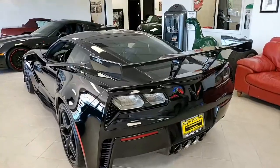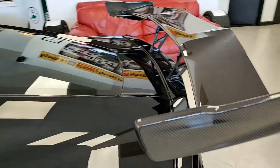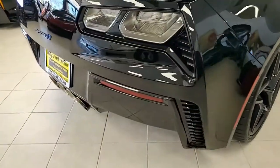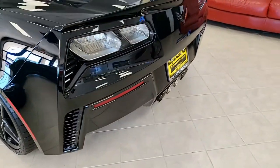Now, this includes the high adjustable rear wing, front splitter carbon fiber end caps, special chassis calibration as well. It has the carbon flash wheels, remote start, carbon ceramic brakes, unique front body panels, carbon fiber hood section, carbon fiber ground effects, additional heat exchangers.